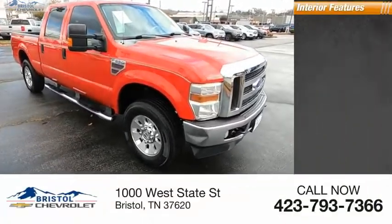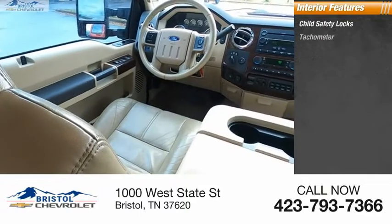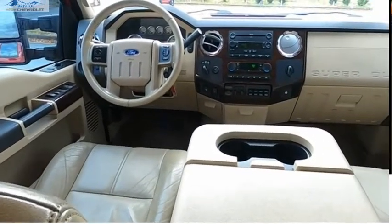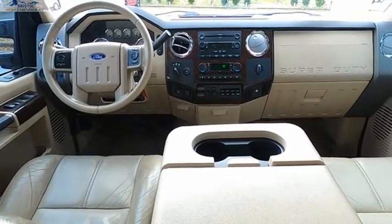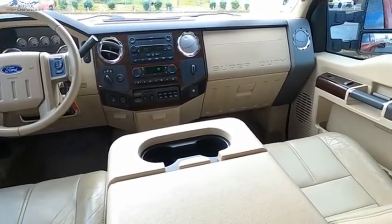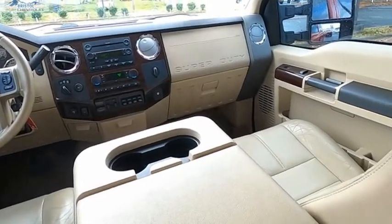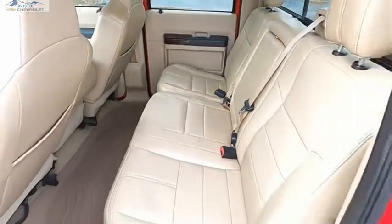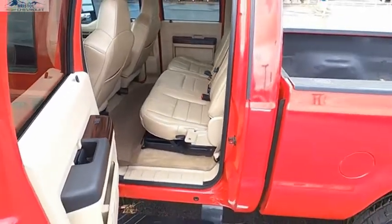Inside you'll find child safety locks, tachometer, child seat anchors, power steering, head-to-head fuel efficiency, head-to-head towing, head-to-head torque. Ford F-250 Super Duty. This vehicle offers reliability and good looks at a great price. So come in and take a test drive today.